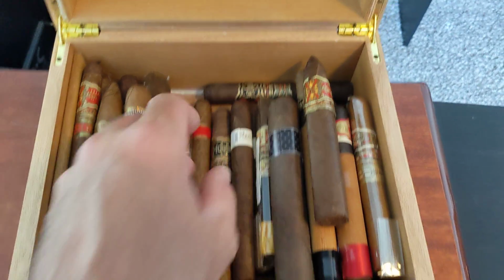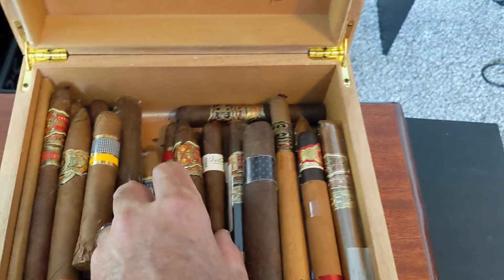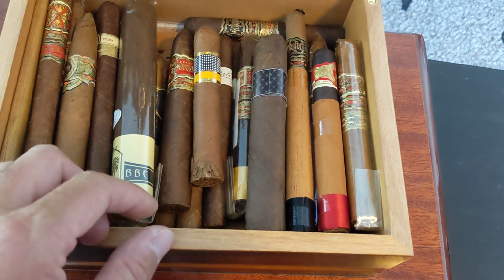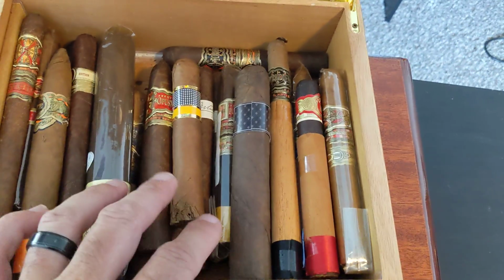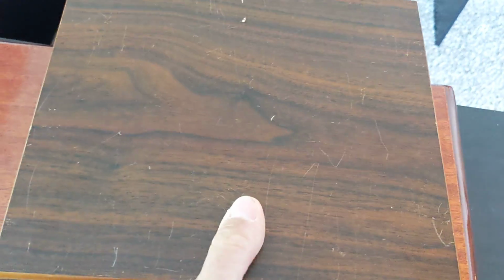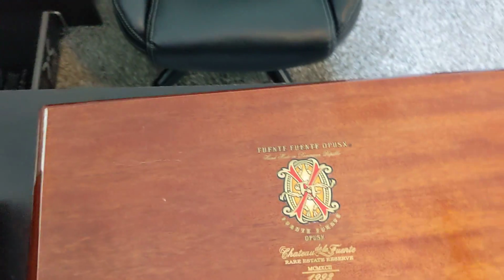So that's the fun box here. It's always good to get some air into these. I'm still going to smoke that Cohiba. I'm still going to smoke the ones that are crispy. You know, I had an issue. I need to close this before the humidity goes down too far. Okay. It's always good to get air, though.